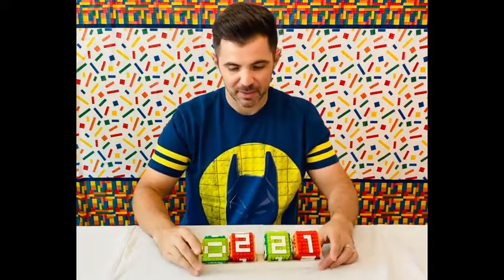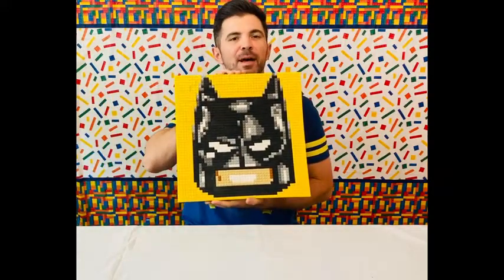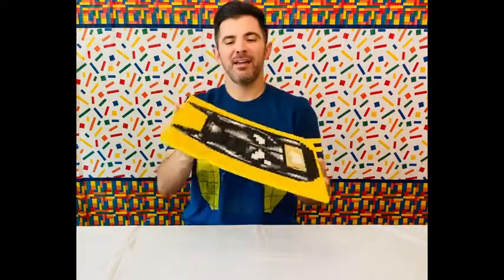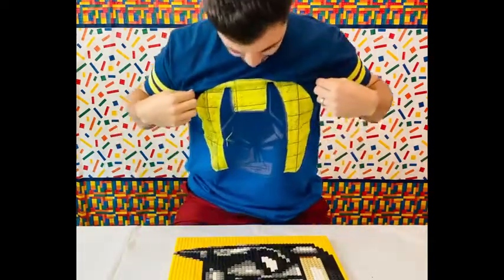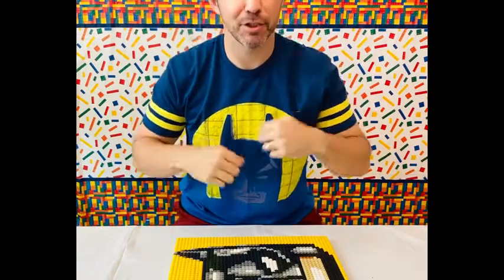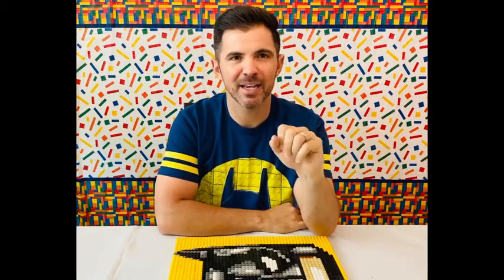Now, the next thing I'm going to show you is, since we were doing Lego superheroes, I made a really, really big mural of my favorite superhero. And my favorite superhero isn't Batman, it's Lego Batman. And if you think I'm kidding about Lego Batman being my favorite superhero, I actually have my Lego Batman shirt on today.